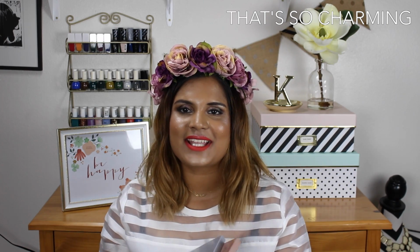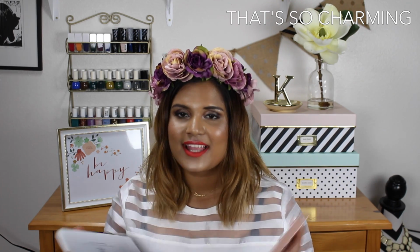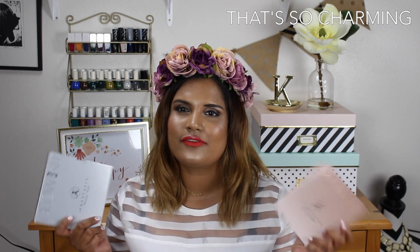Okay guys, next highlights I want to talk to you about are of course the Anastasia Glow Kits. I have two of them. I picked these up when they were on sale on Ulta.com. You know when they do 20% off for their platinum members? That's when I picked these up.